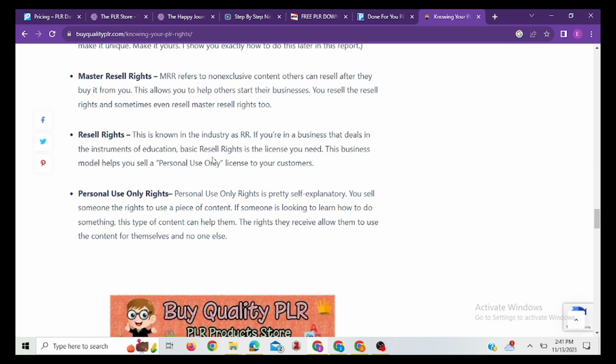If you are in a business that deals in the instruments of education, basic resale rights is the license you need. This business model helps you to sell a personal use only license to your customers. Personal use only rights is pretty self-explanatory. You sell someone the right to use a piece of content. If someone is looking to learn how to do something, this type of content can help them. The rights they receive allow them to use the content for themselves and no one else.